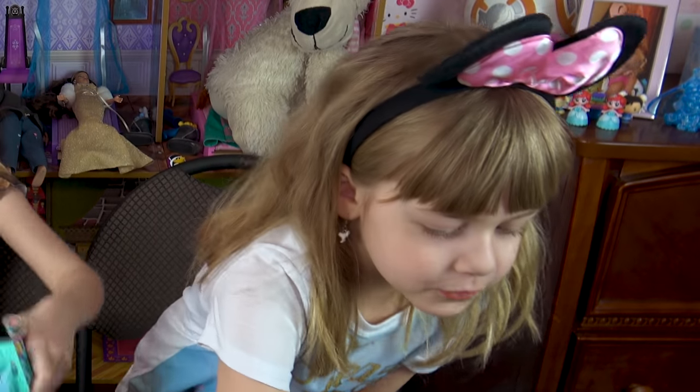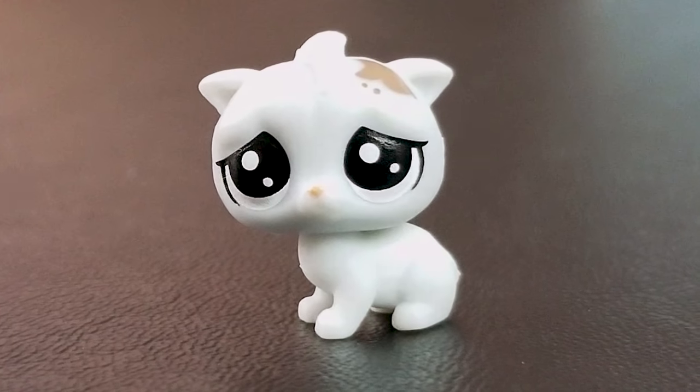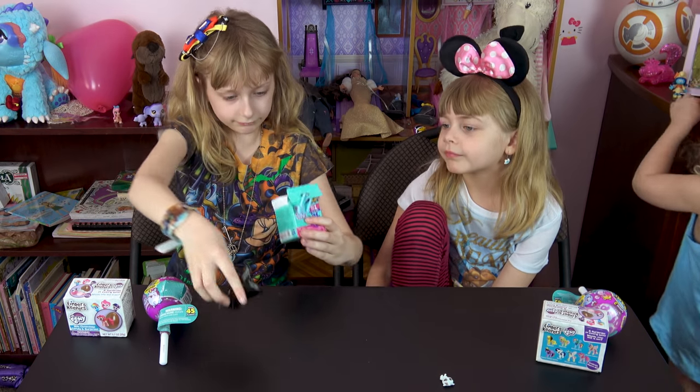Do you want to take a look at him too? Again? Yeah, let's take a look at the cat again. He is cute. That cat is one cute cat. All right, Lizzie got it. Woo!